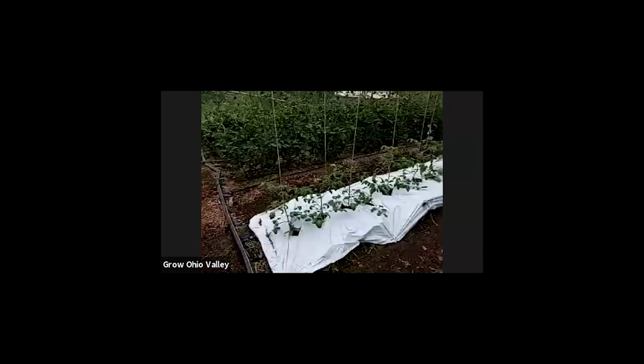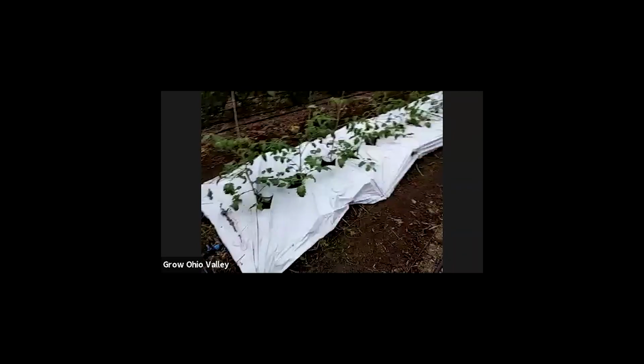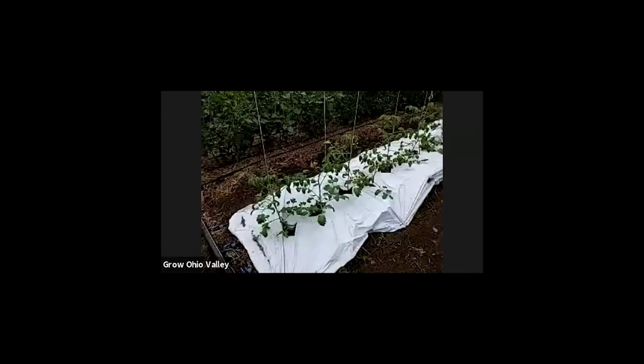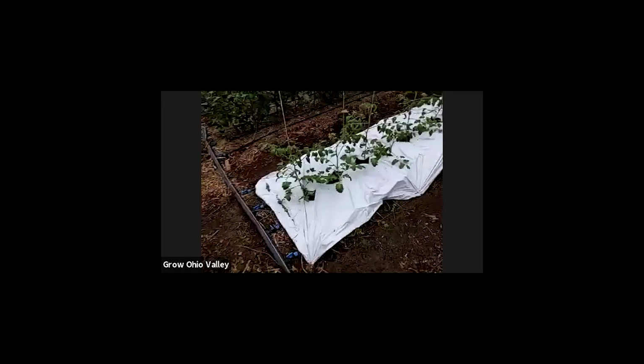But I guess I wanted to show, this is an example of a plastic mulch. This is another way you can cover up your soil. Maybe not the most, oh no, it shut down. Not the most economical way to do it.